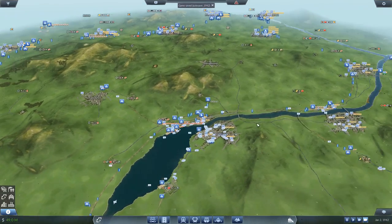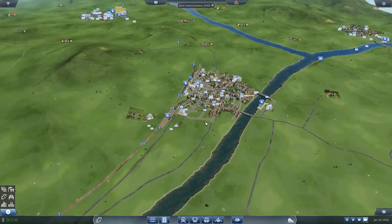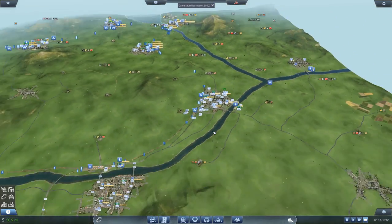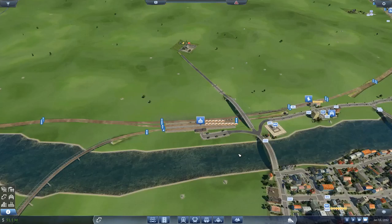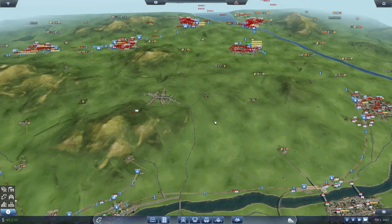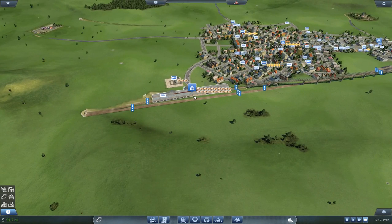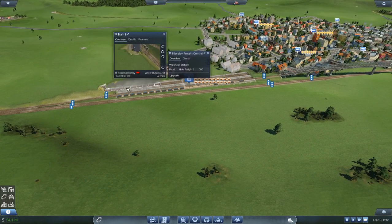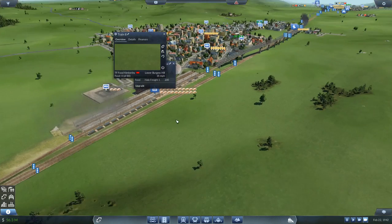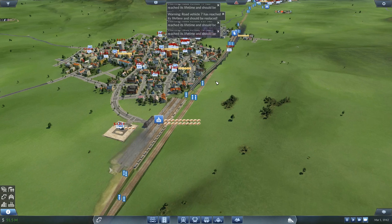Oh, I've got an autosave going on. Food. We've got food being produced. Where the hell's the food being produced? Oh, it's down here, isn't it? Here we go. We've got 150 food waiting to get shipped. On the other side of the loop, we've got food over here waiting to be shipped. Oh, and that's train 8 just delivering more food. We just need a freight train to come in and actually collect some of it.